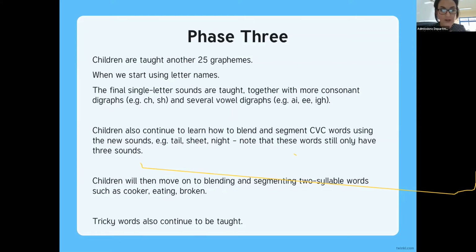And I know that parents, if you want to support, I would say the biggest thing for you to help support at home is really try and use the letter sounds rather than letter names. And the reason for it is if a child is learning how to read, they get mixed up between the names and the sounds.